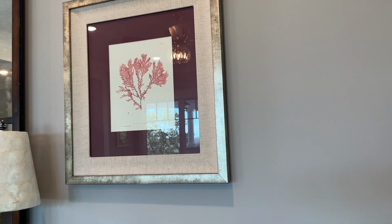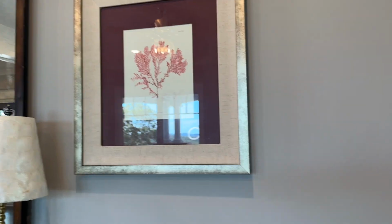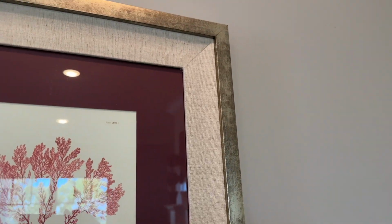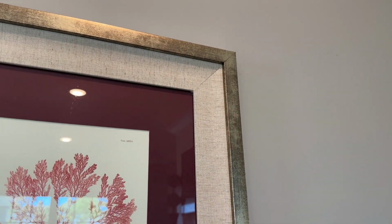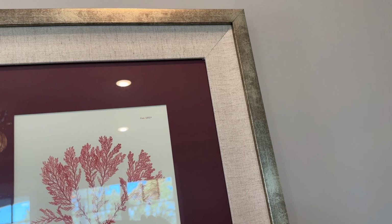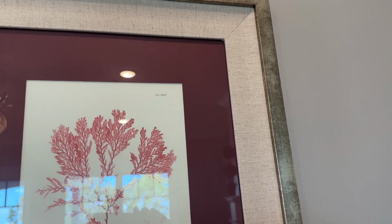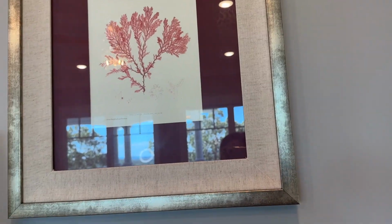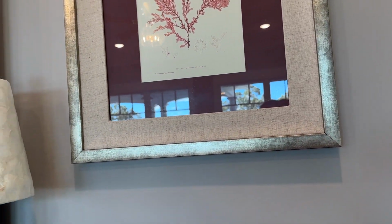But as you'll see, once I started pulling things together, this was one of my colors. This cranberry, it's so hard with the reflection, but that's basically a cranberry or burgundy matte. It's a cranberry matte, and so it is in the color story. So I just left it there.